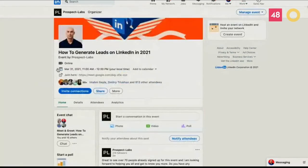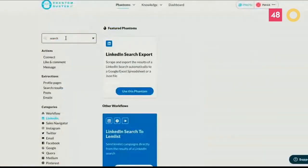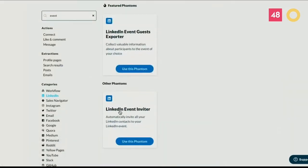And then step four, once you've created the event, you have the Phantom Buster called Event Inviter. And it's this one here. Using that automation would mean that from maybe a month from now, you could have 1,000 people on a demo listening about your product. Now, if you don't get your first 20, 30 demos from that, I would be amazed. So that's one hack that I would say focus on that first, because it's going to be amazing.